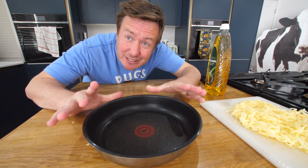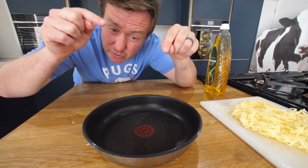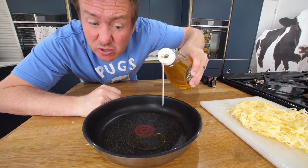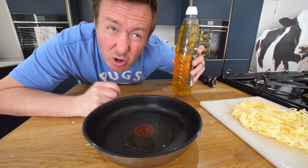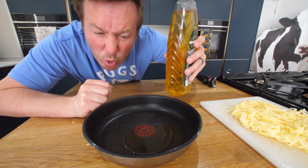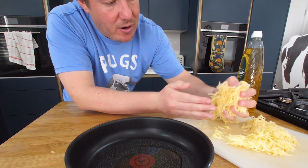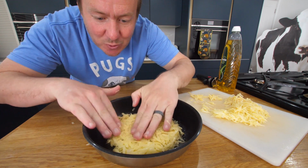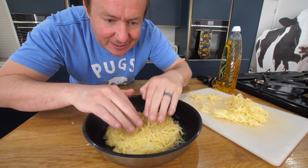I'm gonna do this slightly differently to what they're saying. Apparently we should put this on the heat now, but what I'm gonna do is give myself a bit more control. It's said to use canola oil or vegetable oil, and I found some corn oil. I'm like, yeah. We take half of our potato mix and get the size we want. This is why I'm doing it in here, okay?